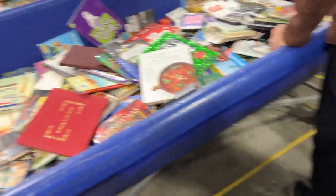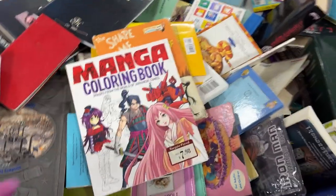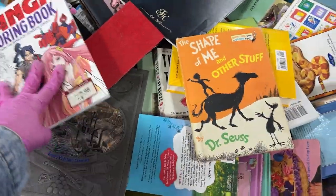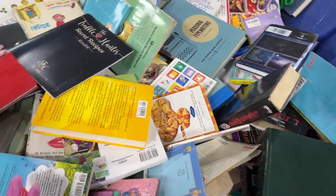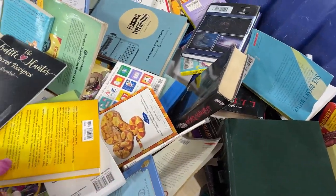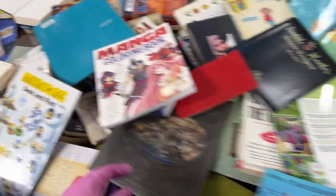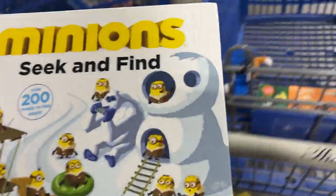Oh. More books. Don't see any Dr. Seuss. Oh. I found this coloring book. It's kind of cool. Found a Dr. Seuss for the collection. And I found something else I thought was cool. Oh! Minions. Seek and find. Cool.